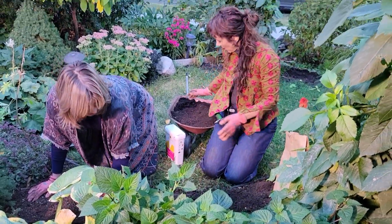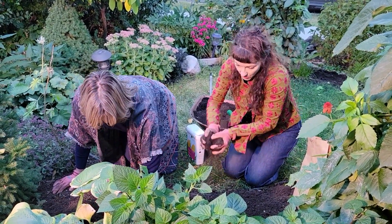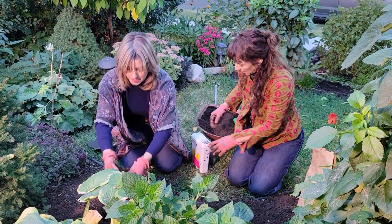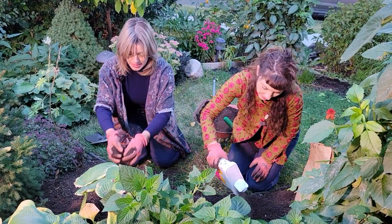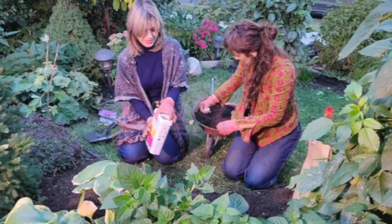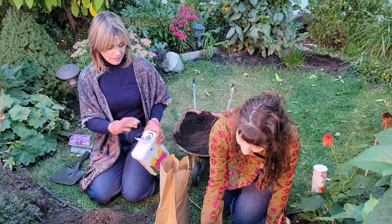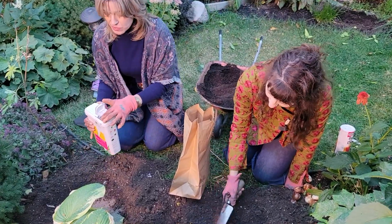Mine's a bit deep, but I'm going to fill it in with some compost. I'm going to add just a little bit of compost because my soil feels pretty good over here. And some bone meal. I think I already put some in, but I'm going to do more. I use bone meal on everything. I've heard that lots of plants love it, like dahlias. It's so good for the roots, and I feel it's a very slow release.